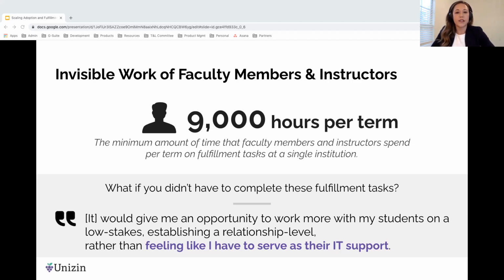So remember how we discussed that about 6,000 LMS course adoptions on average occurred in spring 2021. Given 1.5 hours per tool, this means that faculty members and instructors spent, on average, 9,000 hours completing fulfillment tasks that term for a single institution. But it could be many more hours.